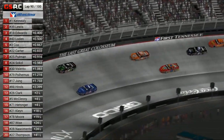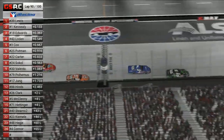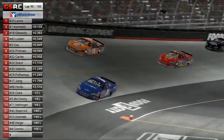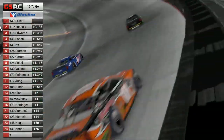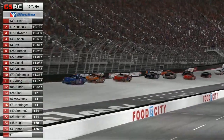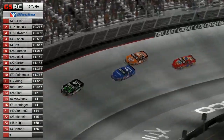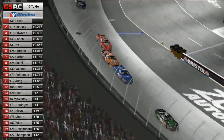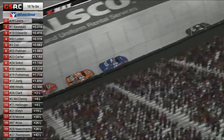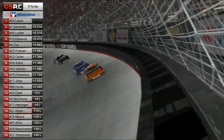Keneally to the inside is going to take a shot as we come to 10 to go. Not able to pull it off, though. We've seen a number of drivers try that on the first lap, and very few of them have been successful with that move. 0 for 2, and here comes Austin Edwards with a giant run. Loden there as well. Edwards actually looking to the outside there, and I think that's the easier pass. Honestly, Loden all the way to the bottom, though.